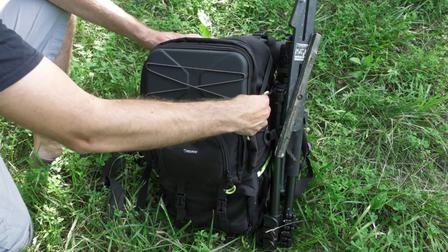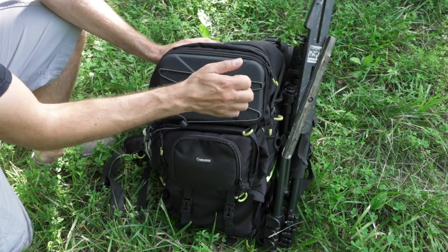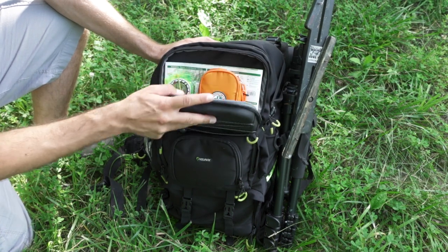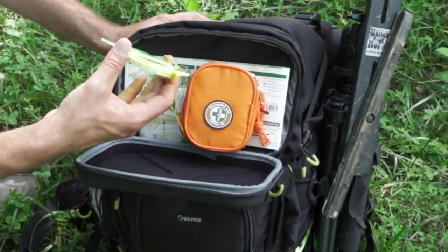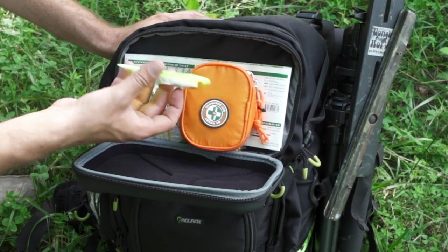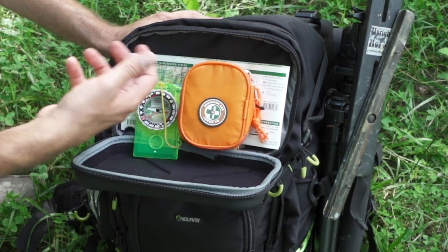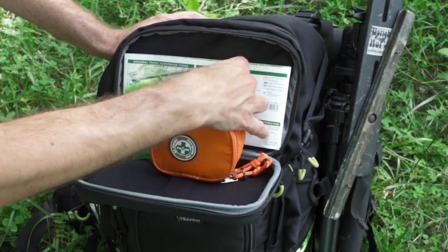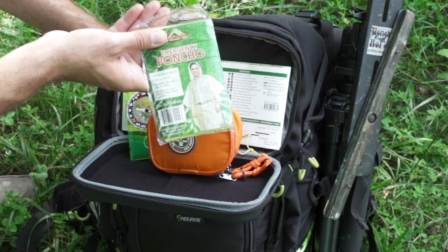The first one is great, and it's got this hard case on it, and I like to use it for carrying my essential things that I need to grab quickly. So I might have a couple of granola bars in here. I'll have maybe a map and compass if I'm going somewhere that's a little more rugged, my first aid kit, and an emergency poncho just in case I need it.